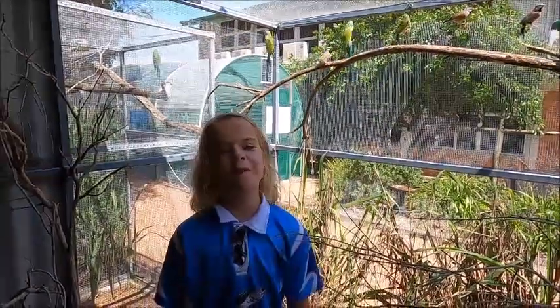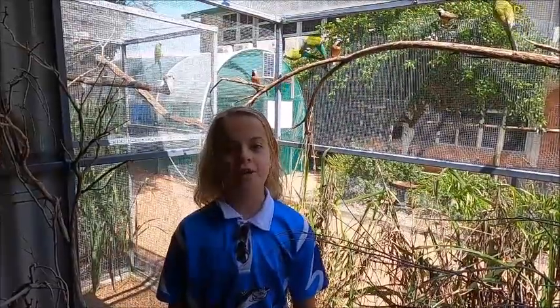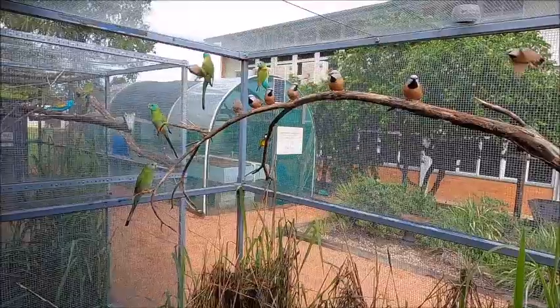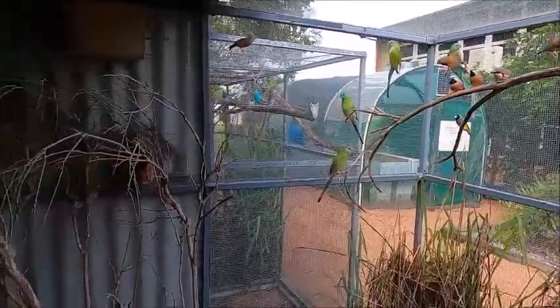As you all know, one of our environmental programs at BGSS is our breeding of the black-throated finches, Gouldian finches and golden-shouldered parrots. The Year 4 students focus on the black-throated finches and investigate their life cycles, habits, and threats they may face in the wild. They also ensure a healthy diet is provided to our birds.